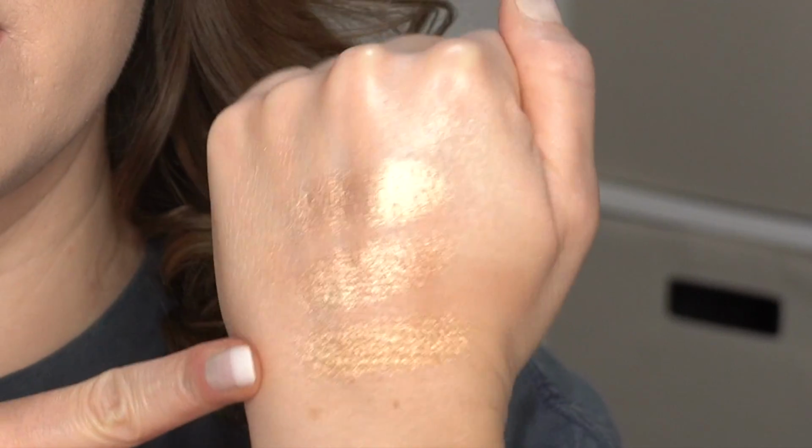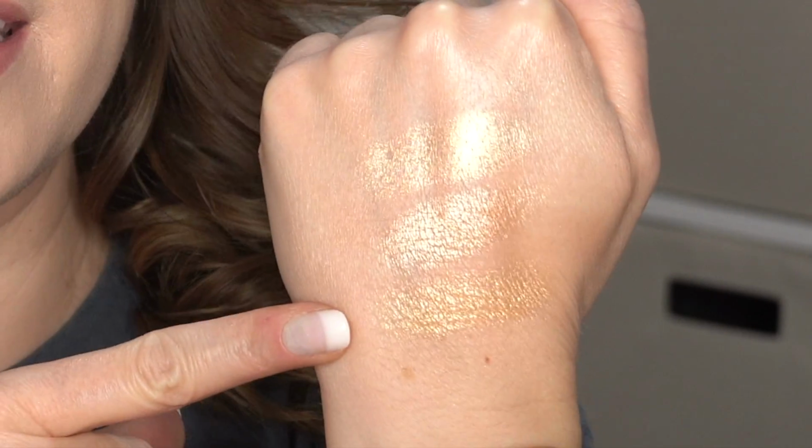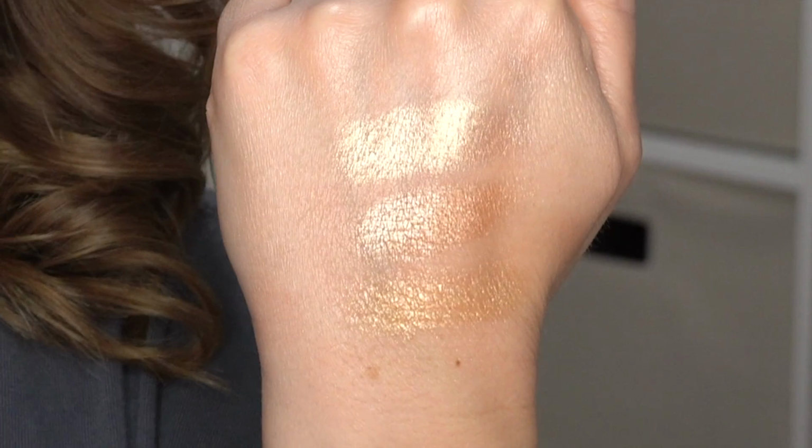And then the last one here is a very yellow gold, and this is another L'Oreal Infallible single in Eternal Sunshine, which I totally forgot to mention the shade of the Believe Beauty shadow, but this is in the color Gold Flake. All right, next category are bronzed single shadows.